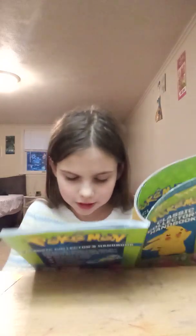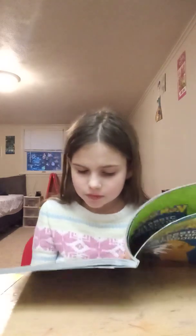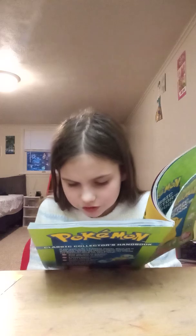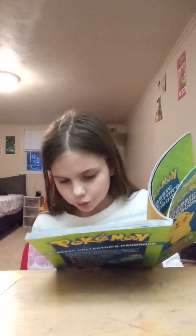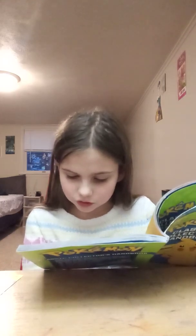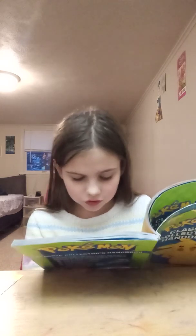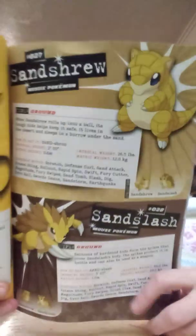Sandslash. Imperial height 3'03", metric height 1.0 meters. Imperial weight 65.0 pounds. Metric weight 29.5. I almost said 99. 29.5 kilograms. Possible moves: scratch, defense curl, sand attack, poison sting, rollout, rapid spin, swift, fury cutter, magnitude, fury swipes, crush claw, sand tomb, slash, dig, gyro ball, swords dance, sandstorm, and earthquake.